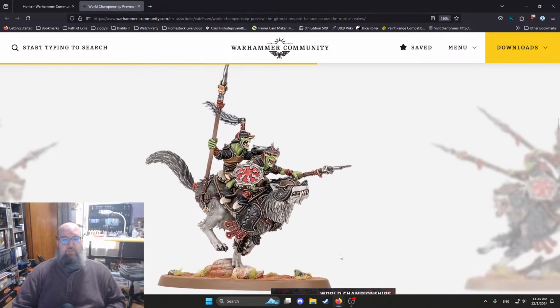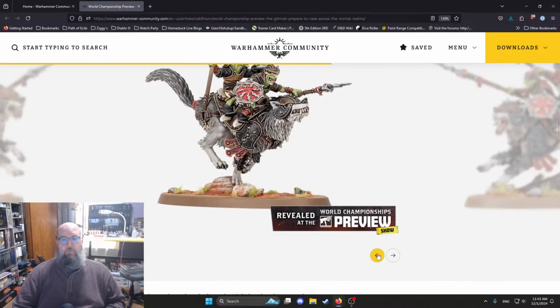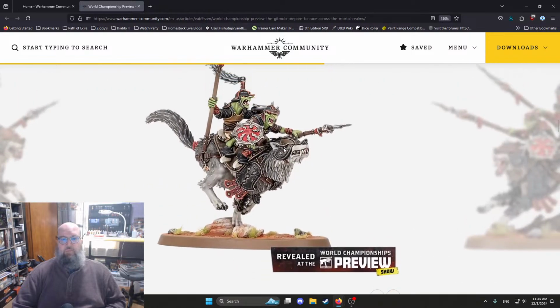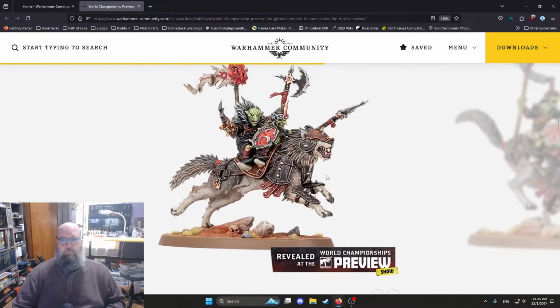Yeah, this is starting to feel a little bit more goblin to me. This feels much more goblin, especially with the two goblins on the wolf. So my guess is this is probably your pack leader, and I'm guessing this is going to be a kit of three. Yeah, these are great.